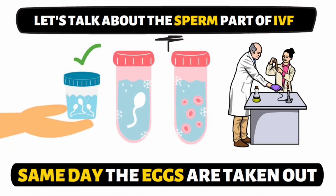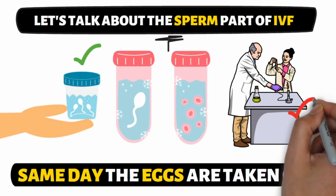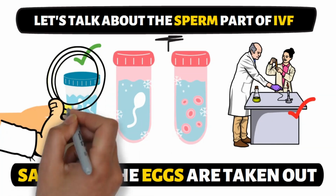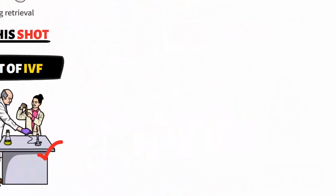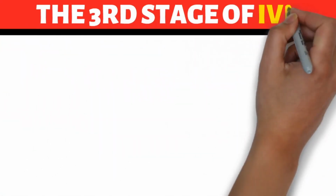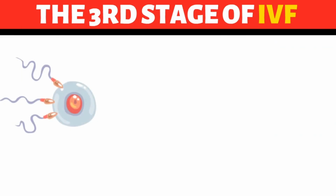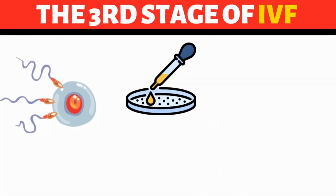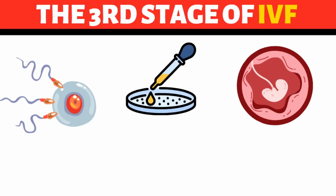After the sperm is collected, it is sent to the lab. In the lab, scientists examine the sperm and decide the sample to use to fertilize the eggs. The third stage of IVF is combining the sperm and egg to create embryos. The sperm and eggs are combined in a lab dish. If things go well, fertilization happens and tiny embryos begin to grow.